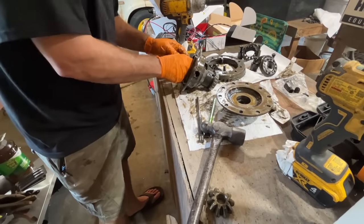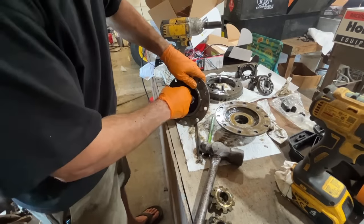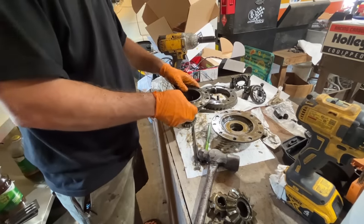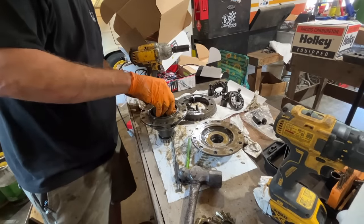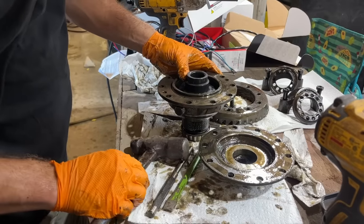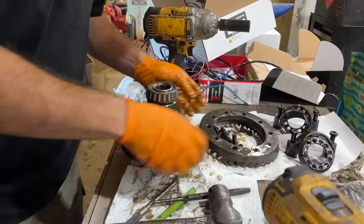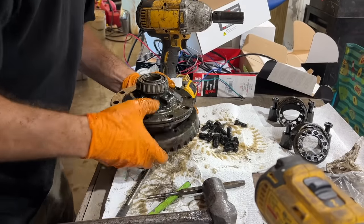There's our other spider gear. That one. I should be able to pull this guts out of here. There you go. That's what it looks like when it's completely gutted out. And this guy is going to set right down in there. That just takes the place of all your spider gears and locks both sides together. Now, we just put it all back together the same way it came apart. Set our backlash, and it'll be done.